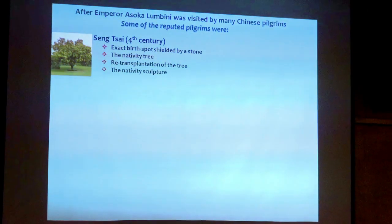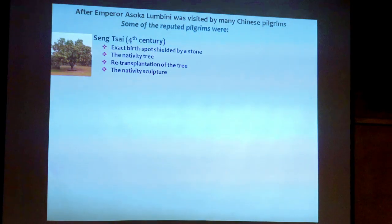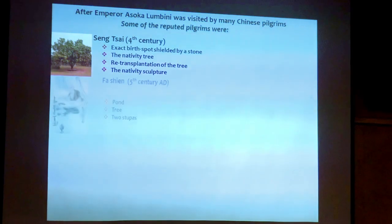And he mentioned that there is a tree, which the local people call the Ashoka tree. And when the tree is dead, Upasaka and Upasika bring a new Ashoka tree and plant it in the same place. And he even mentioned that there is a statue which depicts the birth of the Buddha, lying beneath the tree. So this is a very informative record he left.